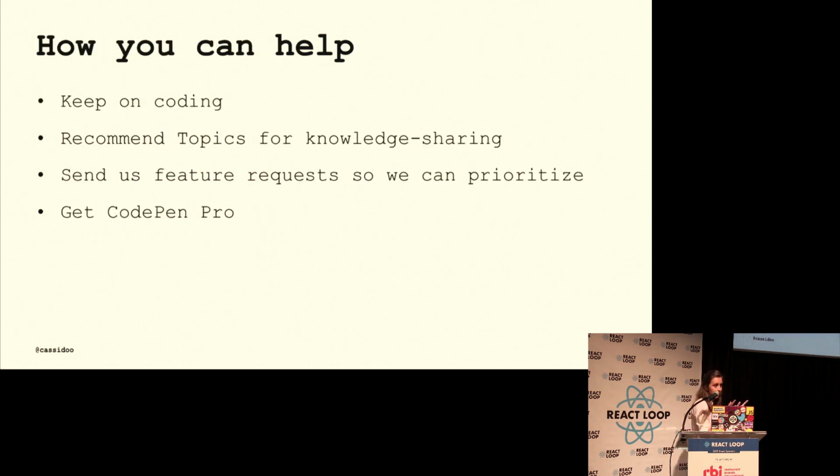So how you can help, because you matter, it'd be great for you to just keep on coding and using CodePen. Recommend topics for knowledge sharing. If there's a topic that you're interested in on the topics page, you can just email us and let us know. For example, we added splitting JS. There was a contingent of people who wanted to use that, and now we've got a ton of pens just for splitting JS, and add whatever topics you want. Any feature requests that you're interested in, send it to us, and we'll prioritize based on that.